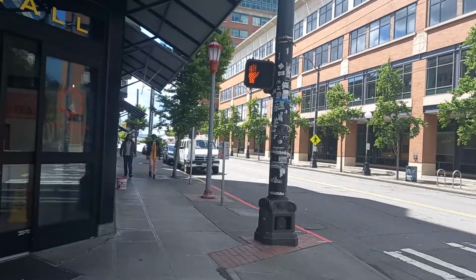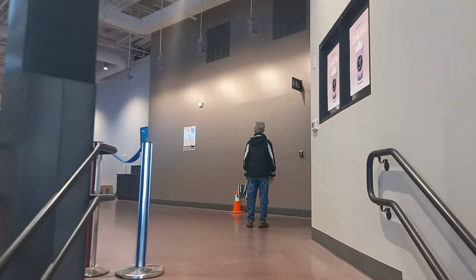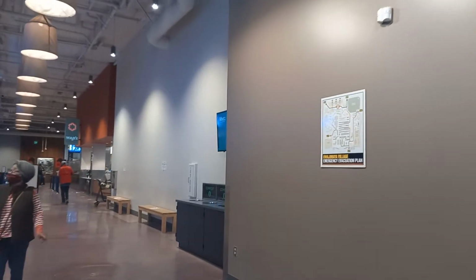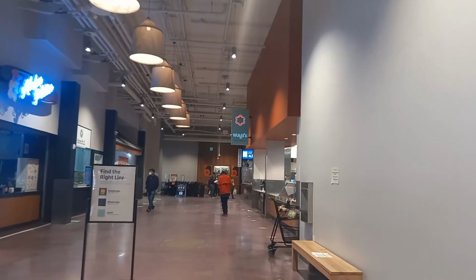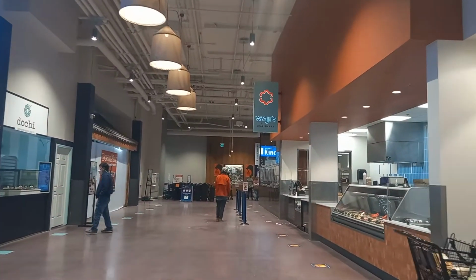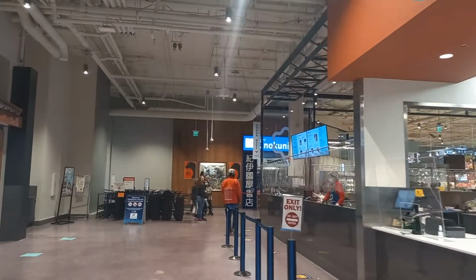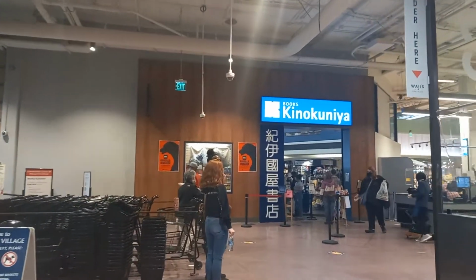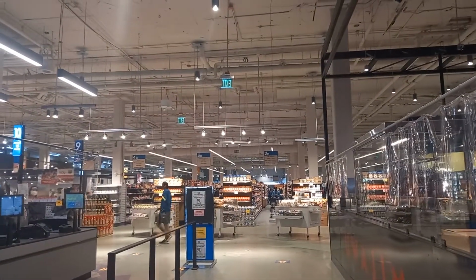So this is Uwajimaya food hall. It's where you go in there, they have all kind of food court, restaurants in there. So over there is Uwajimaya supermarket, and they have a bookstore here.